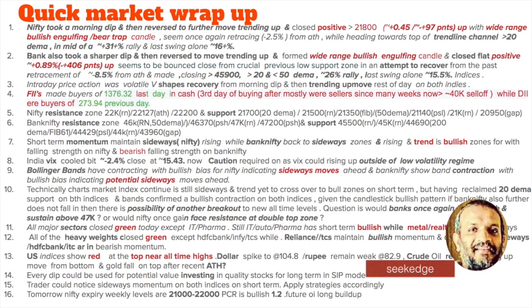But still, the IT, auto, and pharma, the three major sectors, are still making a bullish movement on the daily charts. While metal, realty, and FMCG are in the sideways, FMCG just climbed back into the sideways after having fallen to the bears in the short term.